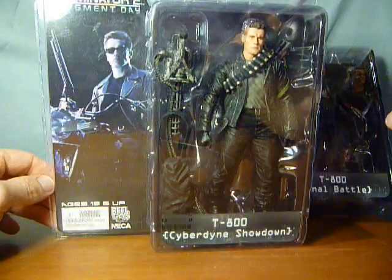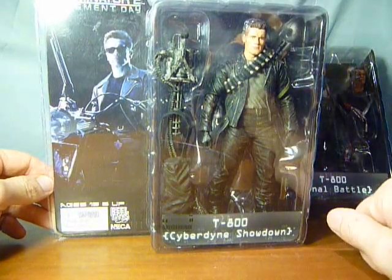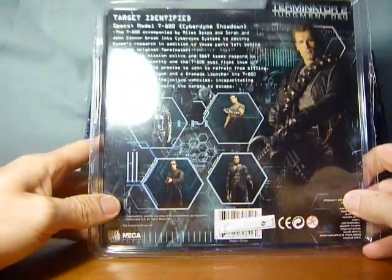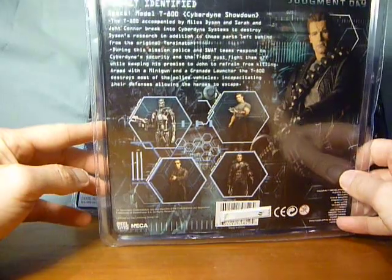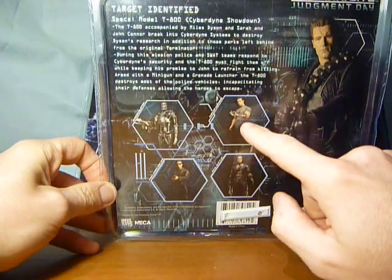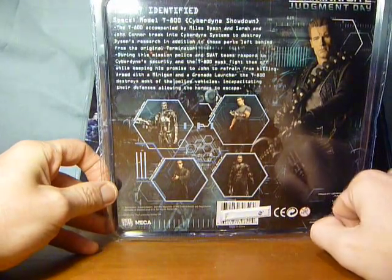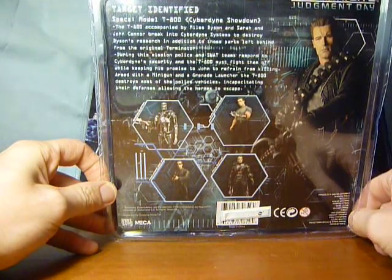If you only buy one figure out of the whole series, this is the one you want. That's not just for the fact that it's quite hard to get hold of. I'm talking in terms of its sculpt and everything, and what a great figure it is, to be honest. On the back we have the Endoskeleton, Man or Machine, Pescadero Escape, and Final Battle. And it says Specs: T800 Cyberdyne Showdown.